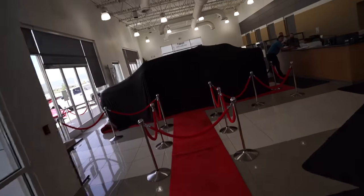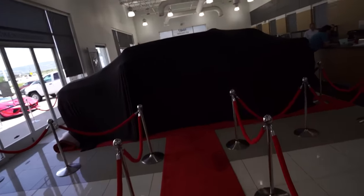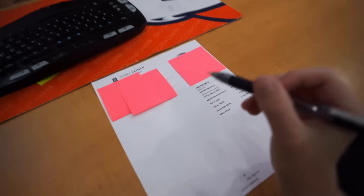Ooh, there she is. There she is, the Hummer EV. Now, unfortunately, we gotta actually pay for this and we gotta sign paperwork. Is that right? Like, we actually have to pay for this? Right. Okay, we do have to pay for this. What do you have? I don't have any money. I don't either. Well, boys, it is almost official.